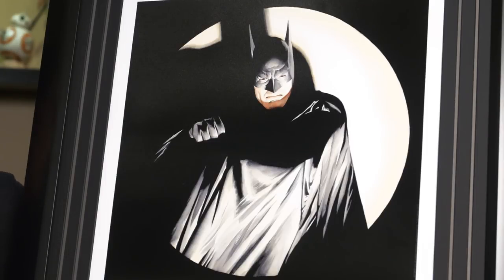It is limited edition to only 200 pieces, and it is hand signed by Alex Ross. Comes with a certificate of authenticity. This is a must-have for fans of Batman and also fans of Alex Ross. It's just the most classic looking, really an iconic Batman. This is what you think of. There's like a spotlight in the shadows, but also very powerful looking at the same time.